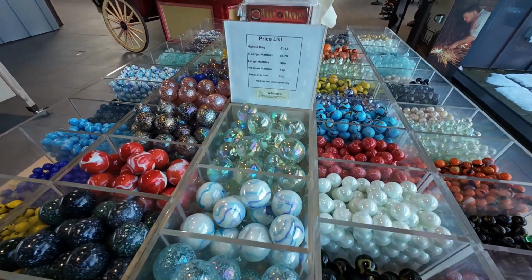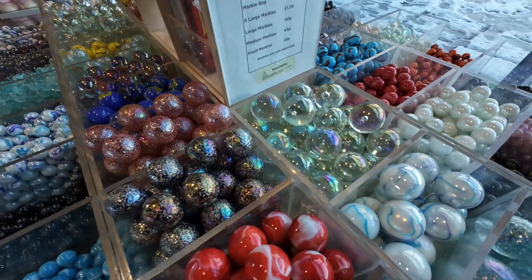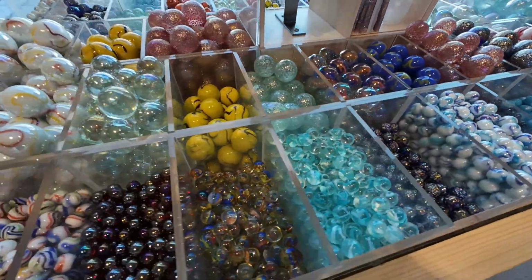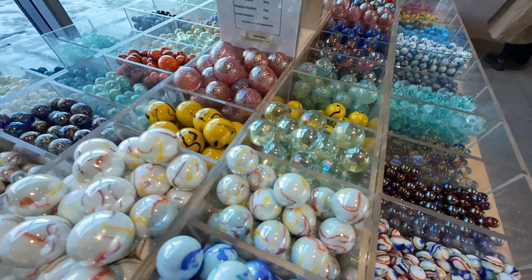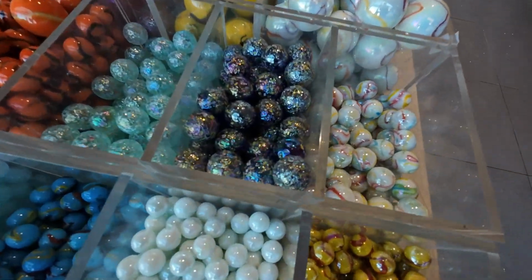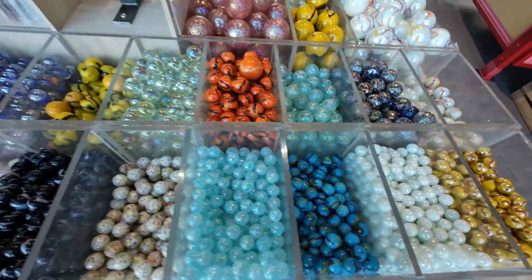These marbles really brought back some memories from when I went there on my school trip as a kid. They've got all the marbles you can imagine. That one's my favourite there, the metallic blue spotted dick. Great memories.